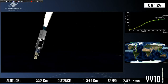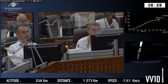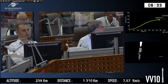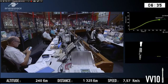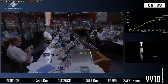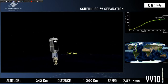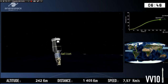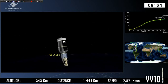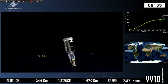And as we heard there, the 2 first Vega contracts were signed in June at the Paris Air Show. Airbus Defence and Space's upcoming constellation of observation satellites will fly on the new version of Vega, Vega C, and also Prisma, which is an Earth observation satellite for the Italian Space Agency. So the third stage has now switched off its engine, and the main propulsion phase of the flight is now over.